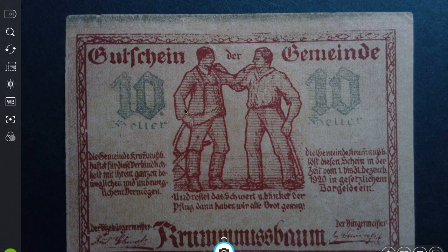The first Notgeld that were issued were rather plainly designed. This is an example of an early Notgeld that was printed in 1920. And you can see there are only two types of ink used, a brown and a green. At the top, it says Gutschein der Gemeinde. And at the bottom, it says Krummnussbaum.